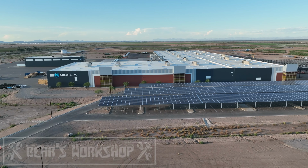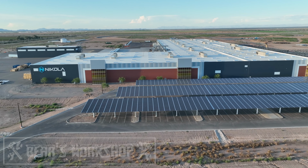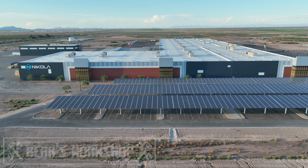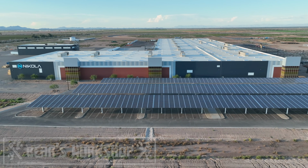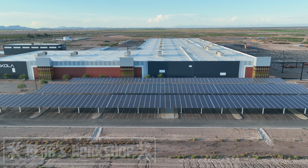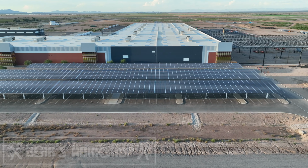I've said that before. I think that they have just about reached the top end of their goal, which is fantastic news if you're a Nikola fan. If you're not, well, you'll just lie about it anyway and say that those aren't real trucks and you gotta push them downhill, whatever.